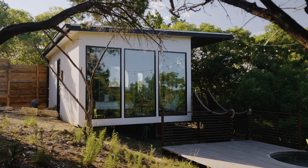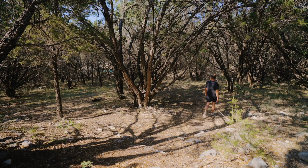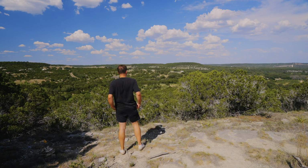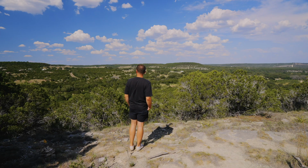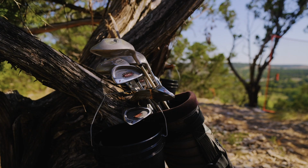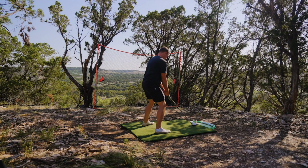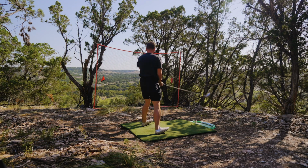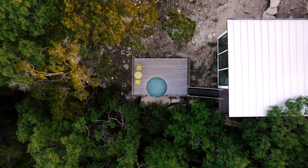Now, everything else with the property, there's a couple other things you can do here. If you roam around the property, there's a lot to explore. They got hiking trails all throughout the property. There's one with a good viewpoint. They have this one that's called the Mystic Forest, which is more densely populated with trees. There's a labyrinth over here. They have a golfing spot up here. You can practice your drive right into this net. And yeah, there's just a lot of stuff you can do here on the property.